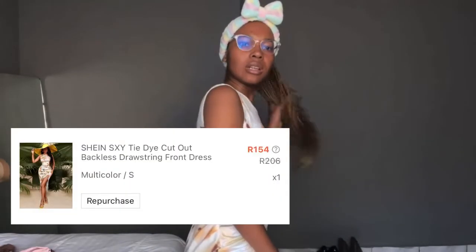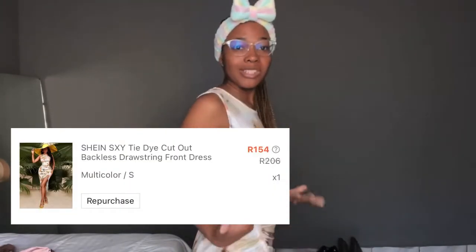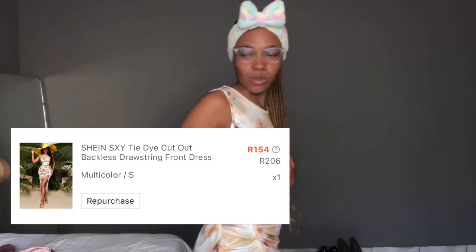I don't know how I mixed up small and medium, because this dress is a medium. I honestly feel like I ordered a size small. Maybe Shein messed up, because I don't remember ordering a size medium, but I will check on my previous order if I actually ordered medium. But yeah, I love the dress.